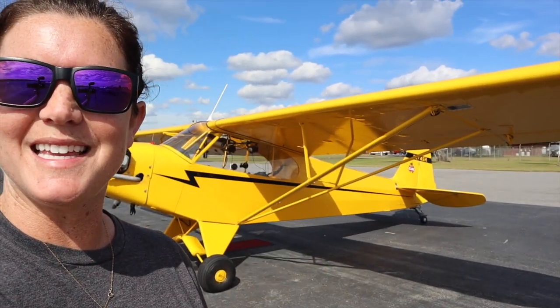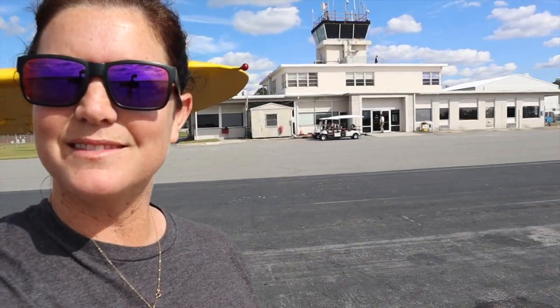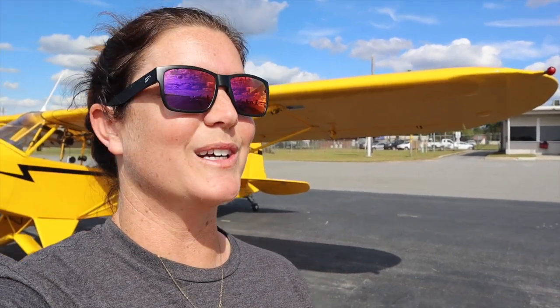So here we are in Valdosta, Georgia. We just landed here a few minutes ago and grabbed a bite to eat. We are parked right in front of what is now the General Aviation FBO terminal. The last time this beautiful airplane was here, this was Southern Airways' main terminal for all of their commercial operations. So it's kind of cool that here we are right back in the same spot where this Cub was so long ago. And sorry, there is an A-10 flying over.